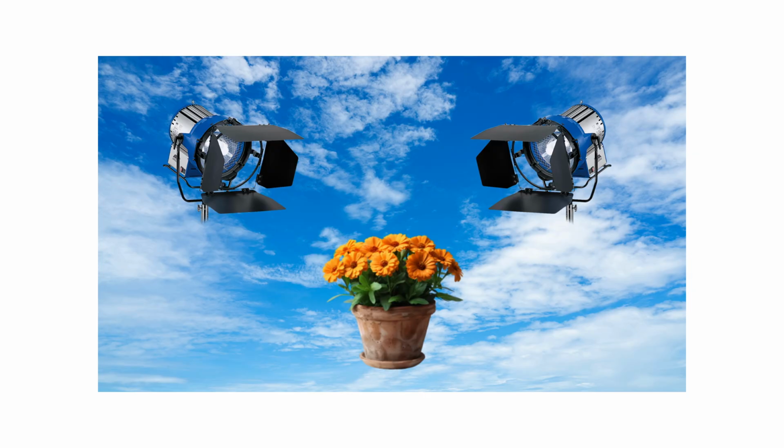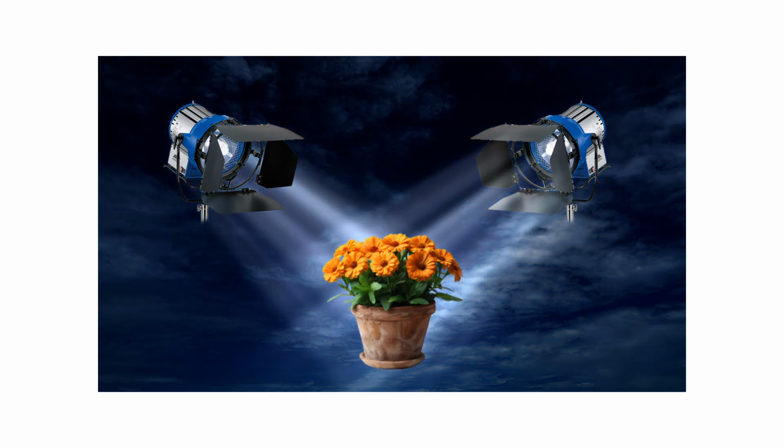So bright, in fact, that if we expose for the subject that is being lit with our lights, the sky will turn dark. And the image will look weird. At least, that's what I'm hoping.